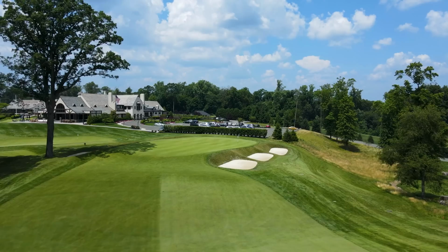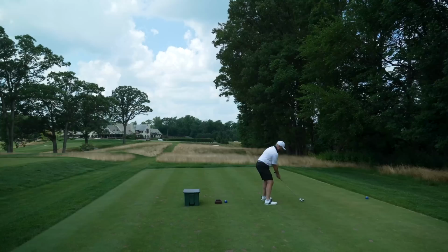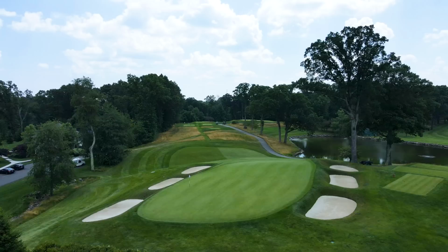It's a beautiful tee shot. You've got fescue, that golden brown fescue, rolling all the way up to the green. Behind the green, you've got the beautiful historic clubhouse that's there. So hopefully all of those sights will take a little bit of the edge off of just how tricky this tee shot is away from you.